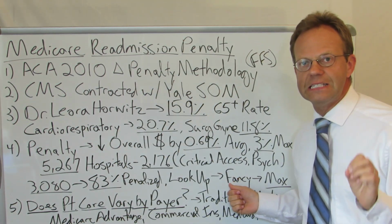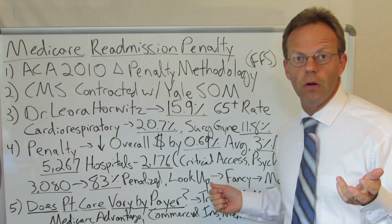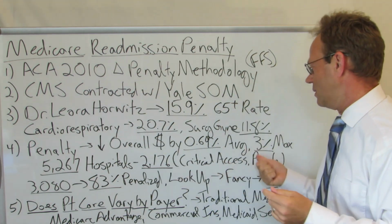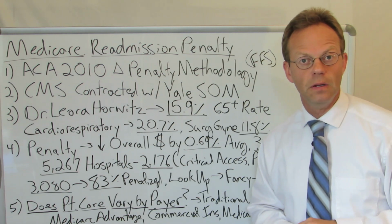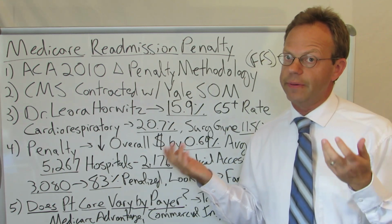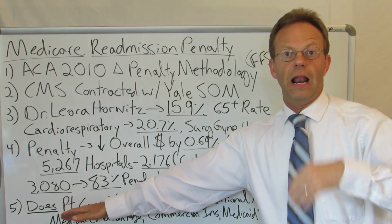The fanciest, and I shouldn't say most highly reputable, but the fanciest and one of the most highly reputable hospitals in the area mostly does a whole bunch of surgeries. So they would have gotten dinged on the surgical penalty more so than on the other things, okay? They got the max penalty. So it just shows you can't judge a book by its cover. This place has a super fancy lobby. You got max penalty.